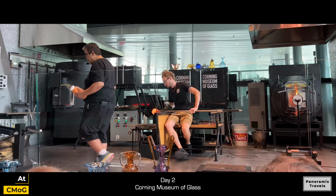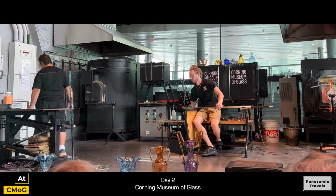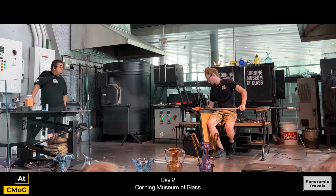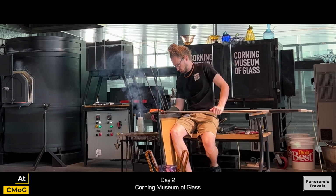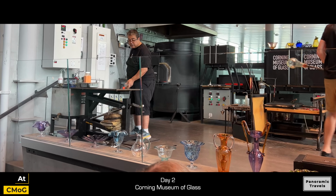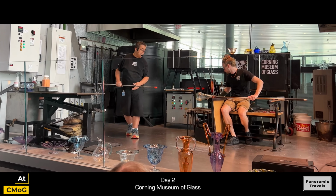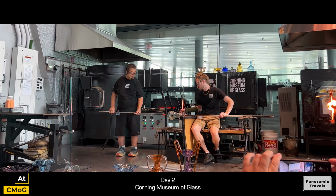So he's got a second gather. He wants to immediately start shaping and cooling that gather down. And he's going to use a wood block to begin to do that. Another one of our favorite shaping tools is the local newspaper. So that's about 9 sheets of newspaper folded up. So typically how we work is we'll shape the bottom of the vessel first. Then we'll transfer it to a solid iron. And then that'll allow us to finish the top.